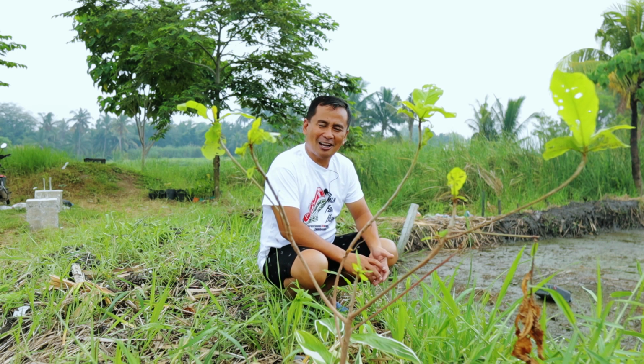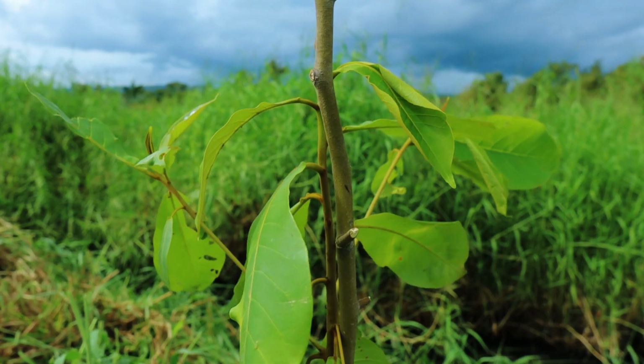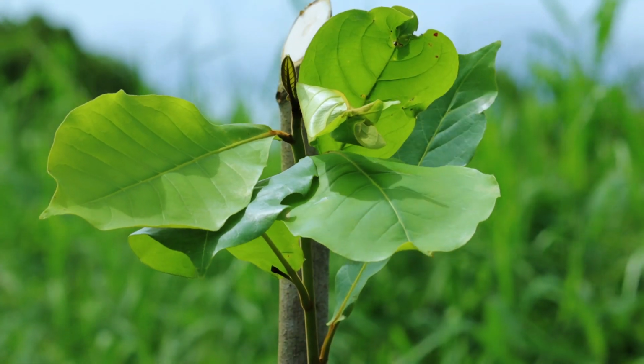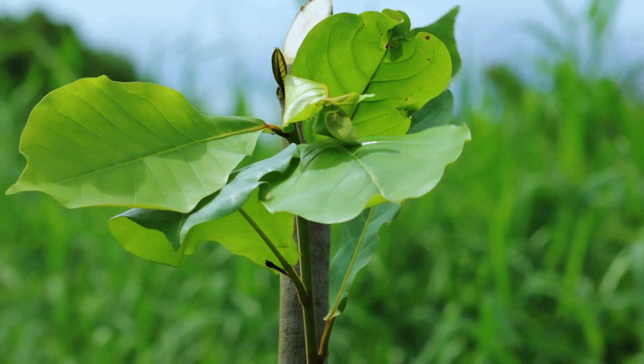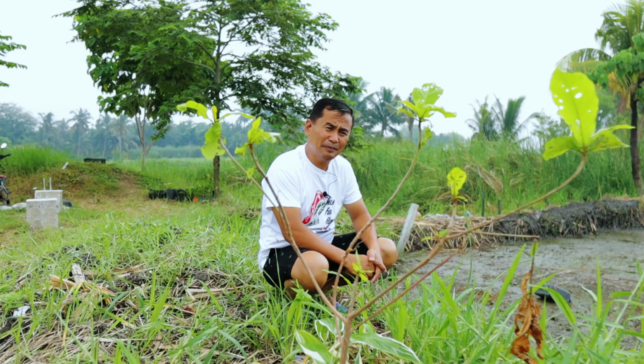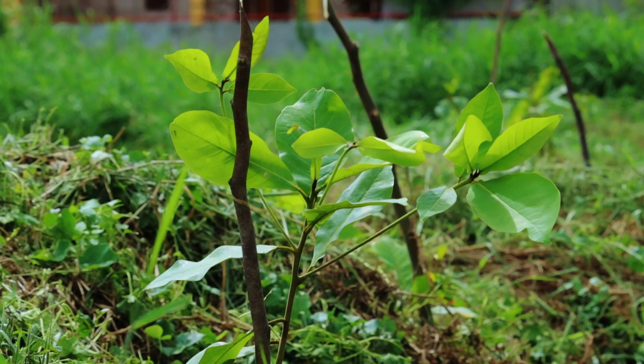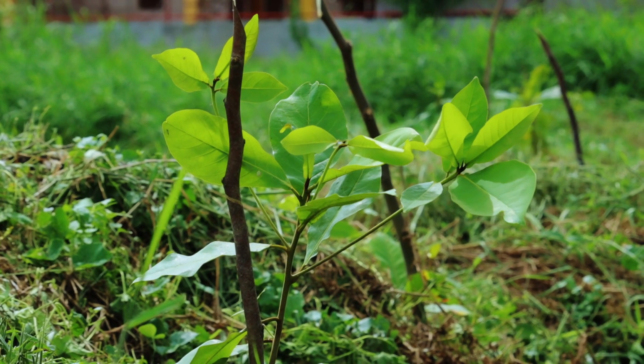And you will see here in front of me that we have this Indian almond tree growing. You'll see these are new leaves, a sign of new life. Actually, I thought it was already dead, but there are now new leaves sprouting. So this can give us good shade in the future.